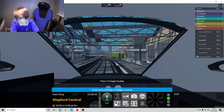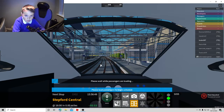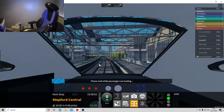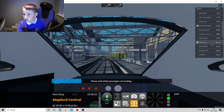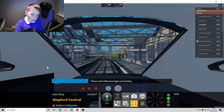Platform 14, 1600 Airlink Service to Airport Terminal 2. Calling at Stepford East, Ellesmere Junction, Morganstown, Stepford Airport Central, Airport Terminal 1, and Airport Terminal 2. This train has five coaches. First class is located at the front of this train.